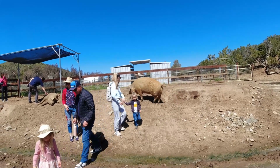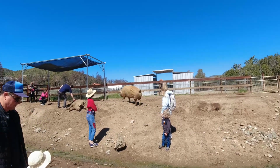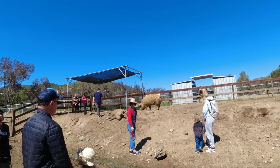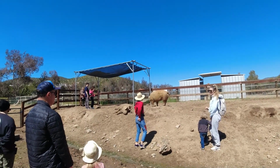Are the females smaller? Not always. It does depend on the way they were raised, what breed they are, things like that. The majority of them are Yorkshire pigs here. Sophia, look at her tail. Oh yes, you've got the little curly Q back there.